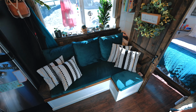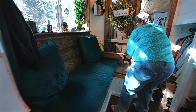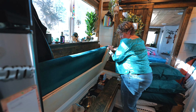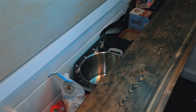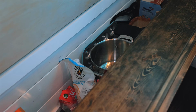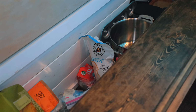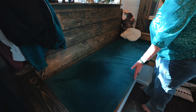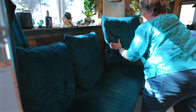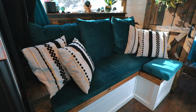There is a ton of storage underneath this couch. And you would not believe how much I can fit in here. Because I like to cook, I have extra appliances and extra pots and pans and extra stoneware from Pampered Chef and everything else stuffed under here. So my couch is really comfortable. I had custom-made cushions, and they're 7 years old and they're still comfortable.